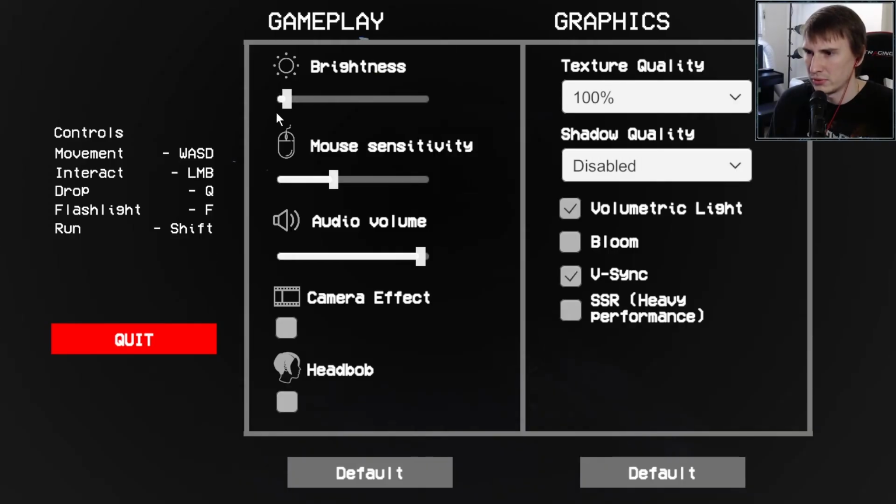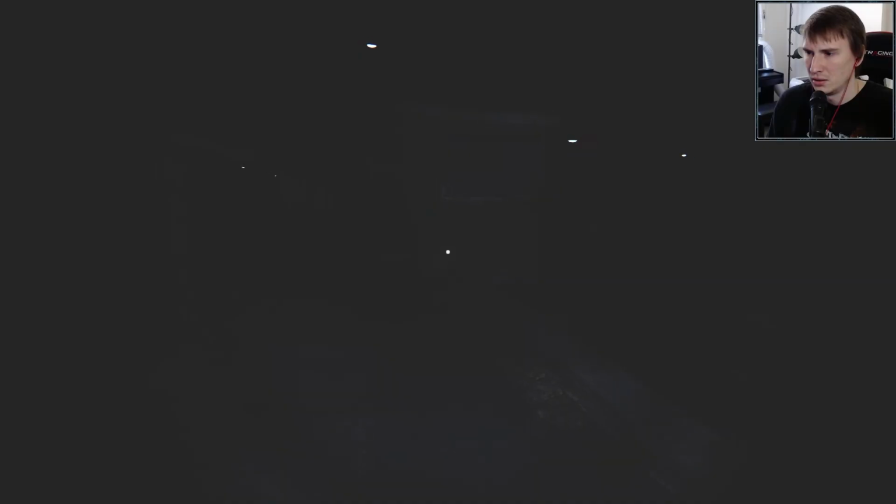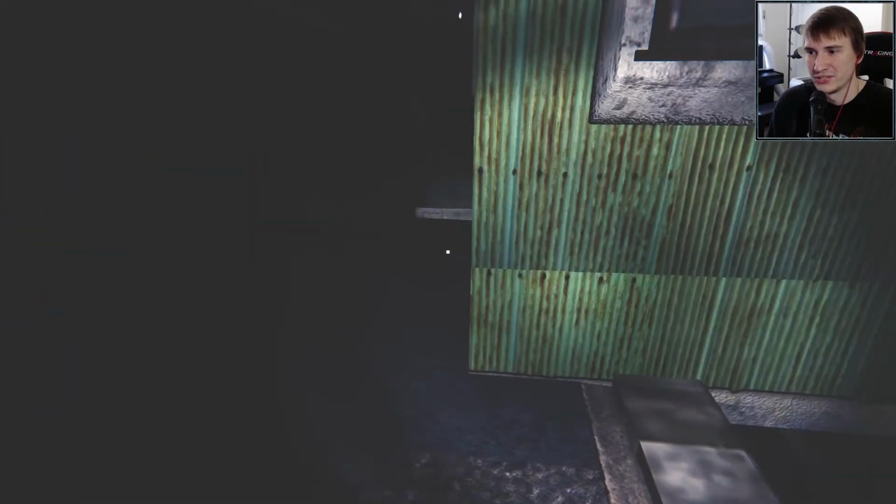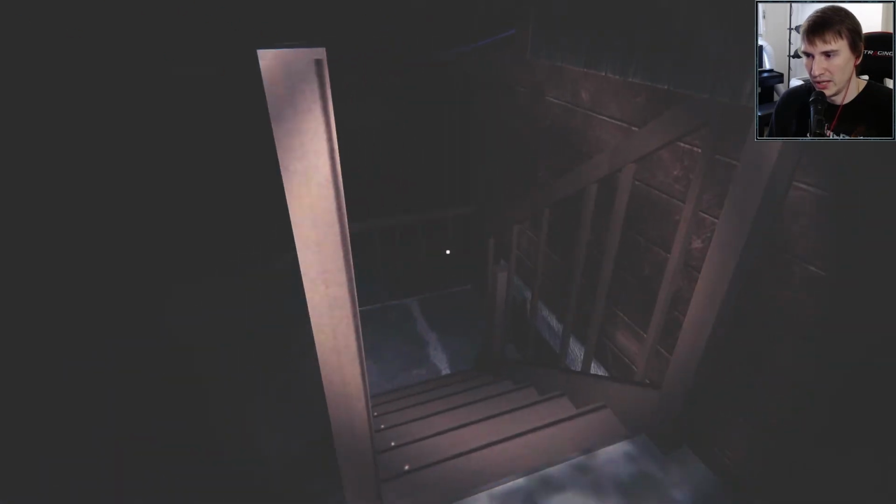Oh my god, it actually became even darker right now, seriously. Can I make the brightness a little bit higher? Seriously, it's not changing anything, literally. It's a little bit brighter, just a little bit. Because seriously, I don't want to go blind.